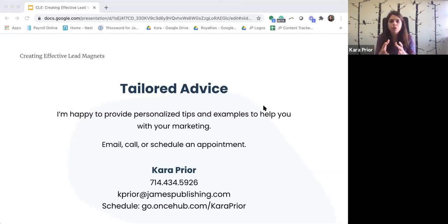Aim for producing one text-based lead magnet, maybe starting with one each quarter. If that sounds feasible to you, you can chunk out your time and schedule it. That's a pretty good clip. If you're able to create a text lead magnet once a quarter, you'll be steadily growing your library.